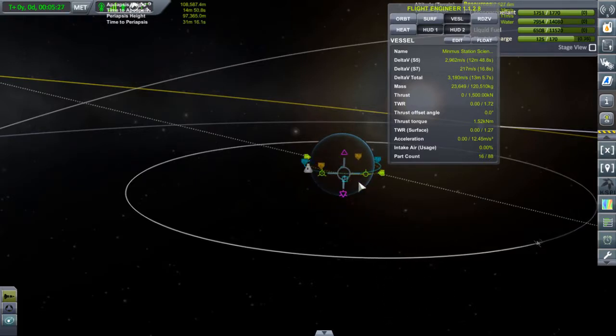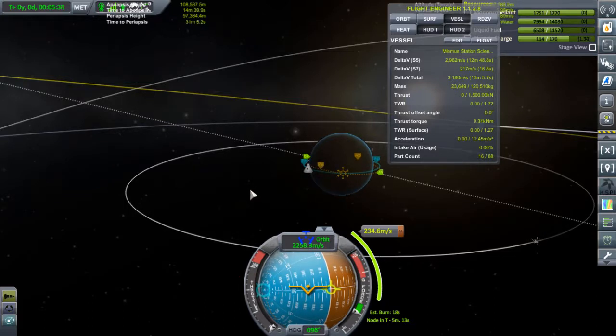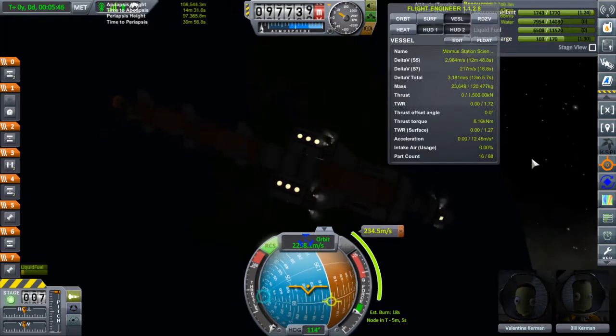Ascending node means you're going above the target a little bit, so you always want to burn south. And descending means that you're travelling down relative to it, so you want to burn north. But that's basically it. So now it's just a case of aligning with the burn and getting ready to do it.